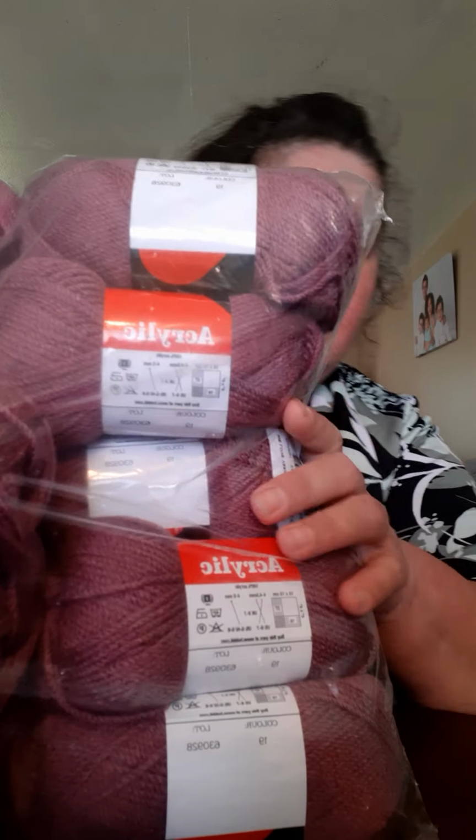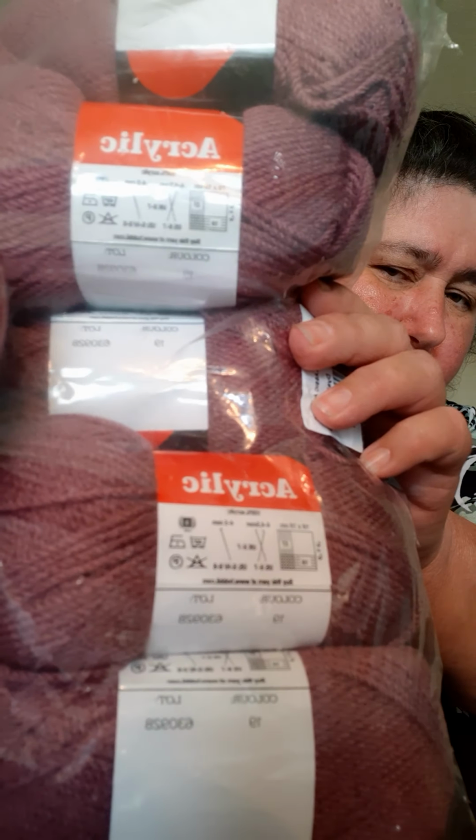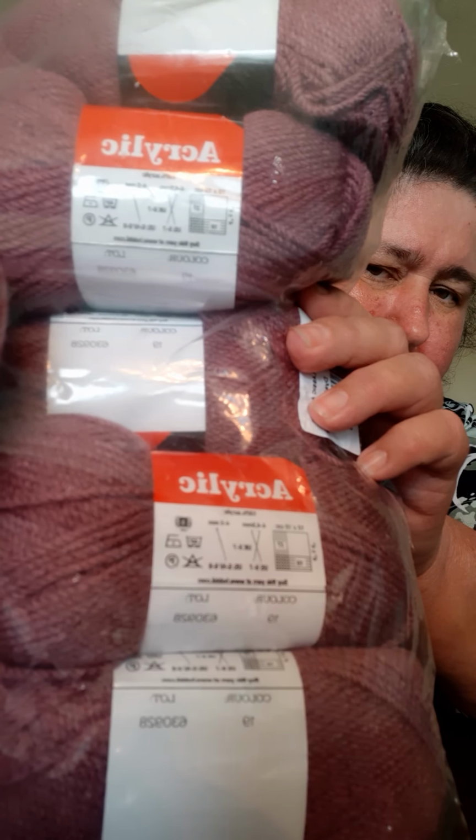And it doesn't say what the color is. It just says color with the number 19 under it. With lot, also with the number 630928. So I'm really not sure what color this is. Let's see if I could get that under the camera. And I don't see what it says on the front for the color. Maybe if Pat watches my video, she could say what color it is.